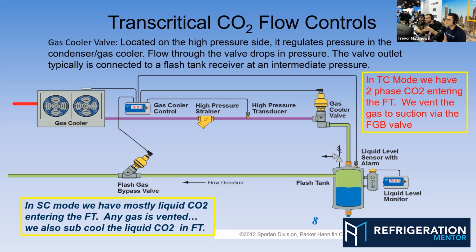I found that that was the hardest thing for me to really comprehend, is the fact that you have this X amount of degrees of subcooling, then all of a sudden you have the pressure drop and whoop, now the subcooling is gone. So trying to understand that was one of the hardest things for me to actually grasp. But I think once they understand that concept, I think everything else sails as being normal DX refrigeration.